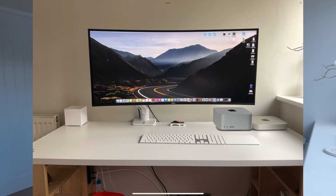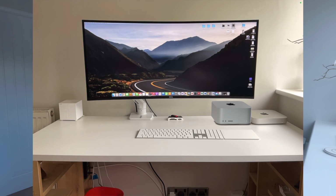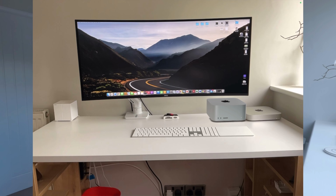Thirdly, it can power 2 high-resolution monitors. It actually says it will power a 6K monitor via USB-C and a 4K monitor via HDMI 2. Now I only have one monitor, which is a 5K monitor. It powers it absolutely fine, so that's fine for me.